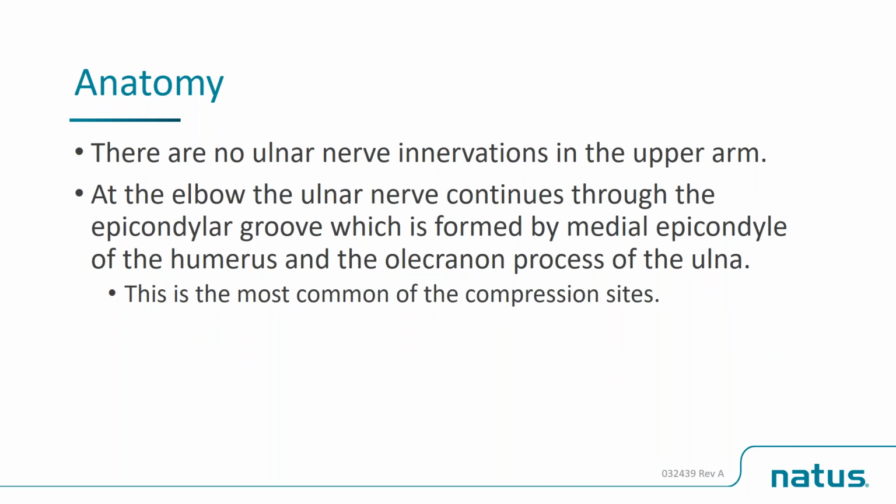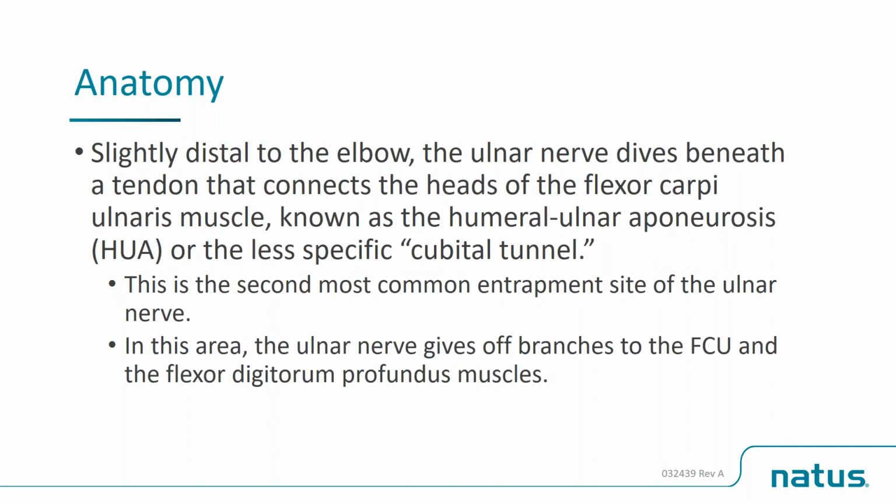So a couple things about anatomy: there are no muscle innervations from the ulnar nerve above the elbow, and then the nerve continues through the epicondylar groove, which is the funny bone. It's where we can tap our elbow and make it shoot some numbness down there. We've probably all done that before. It's really nothing funny about it. It feels bad, but it is actually the most common place for compression.